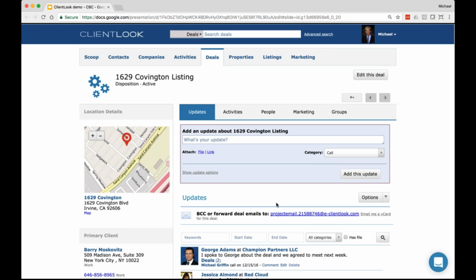So in the past, if you're a typical broker, you struggle with organizing information related to deals. You have phone calls that you've made. You have the outcome of property tours, depending on your specialty. You have tons of emails. You have lots of files, okay? This deal record is meant to manage all that in a really, really easy way.